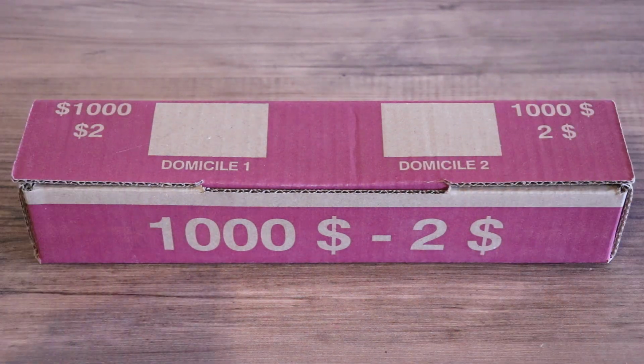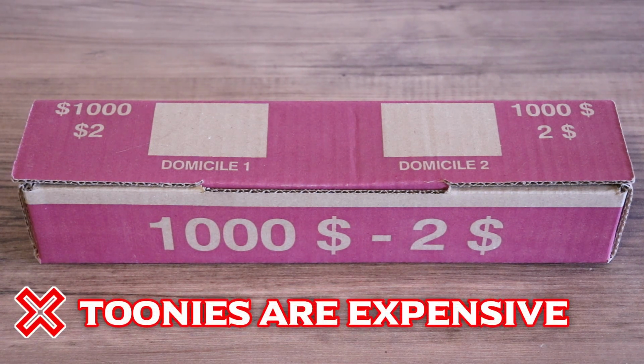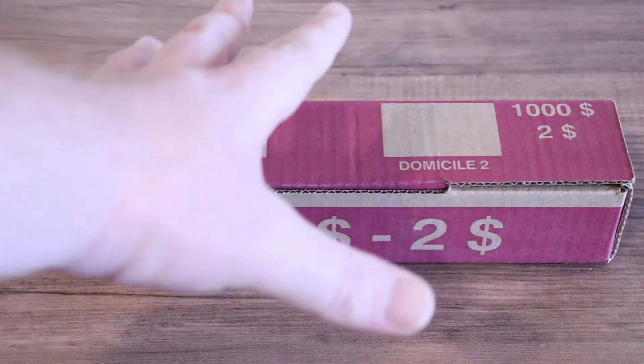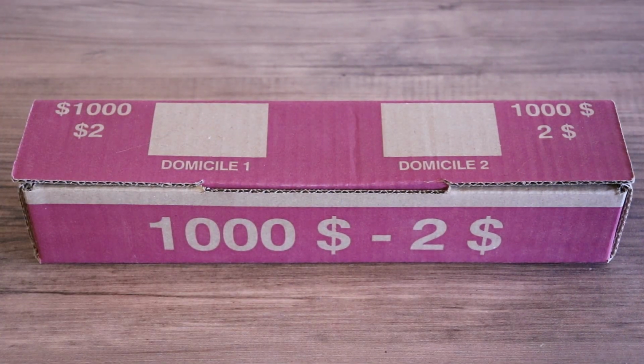So now we'll discuss some of the negatives of hunting Toonies. They are super expensive. It is $1,000 for a Toonie box. It is $50 a roll. I said earlier that you will get 25 coins in each roll, and you only get 20 rolls in each box. So your chance of finding good stuff is not nearly as high as hunting something like maybe dimes or nickels, where you get 40 coins in a roll for nickels and 50 in a roll for dimes. With Toonies, you do not get nearly as much.